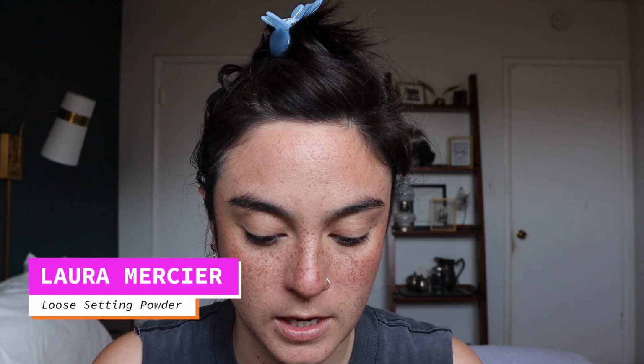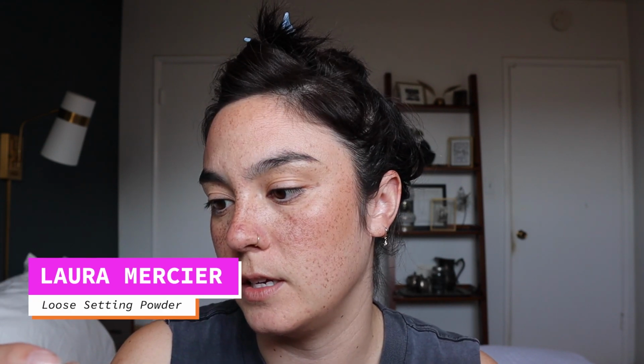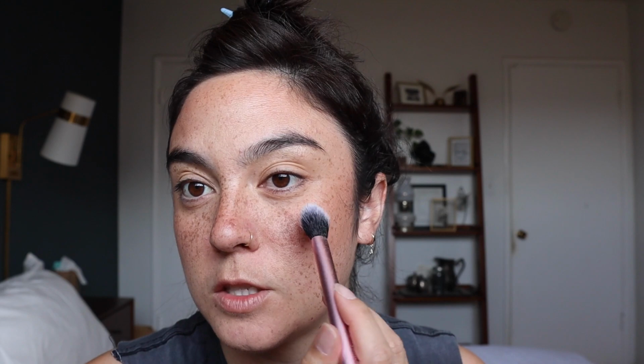Now that I have done all of my cream products, I do want to set my entire face extremely lightly. So I'm going to use a loose setting powder and take this on a brush. This is the setting brush from Real Techniques. Clearly I'm a fan of Real Techniques. Super affordable at the drugstore. And I'm just going to press my concealer in, make sure it's not creased, and then just very lightly press this powder on. I don't want to miss any spots because I'm going to layer other products. I don't really care too much about up there, but with my cheeks, I don't want to miss anything.